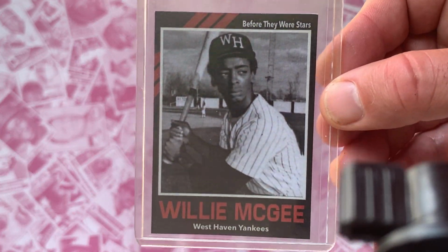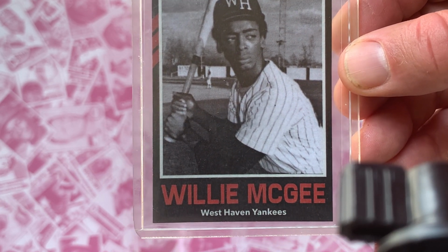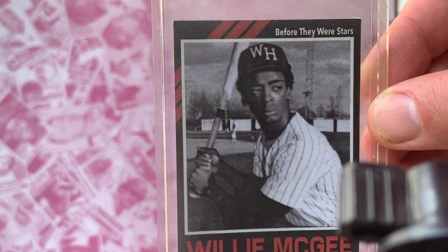Here's one of my favorite cards that I own. Willie McGee. Did anybody know that in 1979, Willie McGee was a member of the West Haven Yankees? Should have kept that guy.